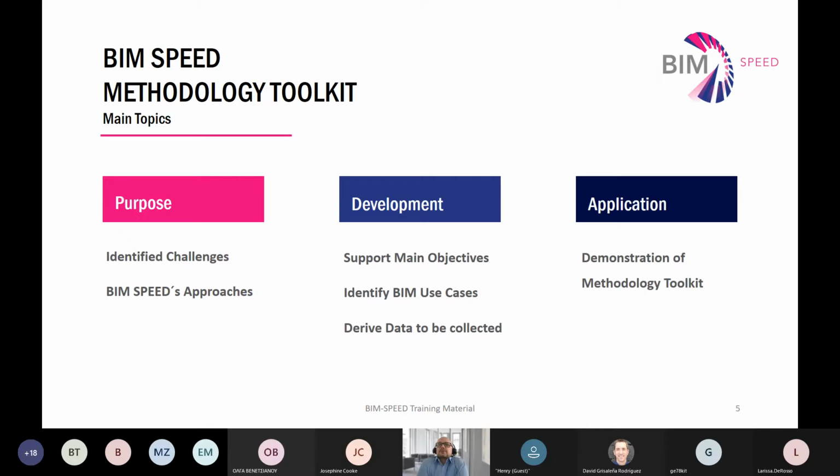So first of all, I would like to show you, and I will give a brief introduction from one step back, how we came to the solution or to the finding that we need something like the Bim-Speed methodology toolkit. So I will explain in brief what the purpose is, which challenges we identified from the perspective of the industry, and what our approaches were. And then I talk in brief a little bit about the development of the Bim-Speed methodology toolkit, and finally I will show you the application.